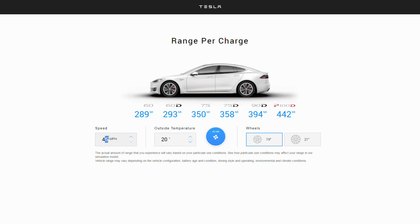So at a speed of 45 miles per hour, they calculated on their 60D car that it would get 293 miles. However, bumping that up to 70, it goes down to 193. So that is a significantly lower range. And that goes to show that the efficiency is much worse at higher speeds.